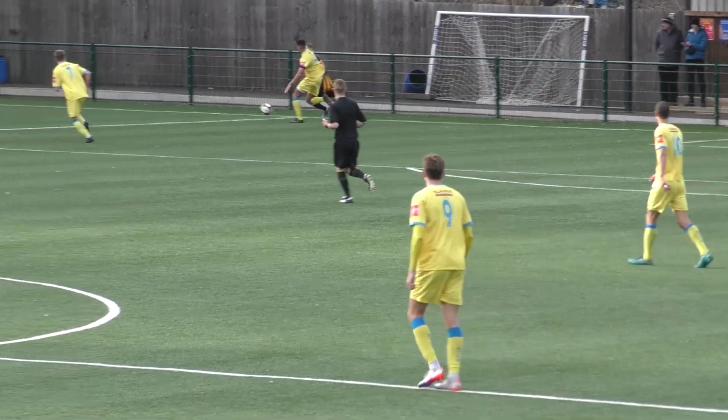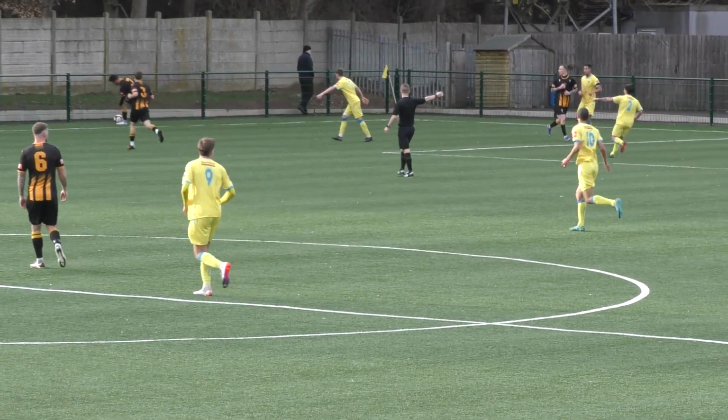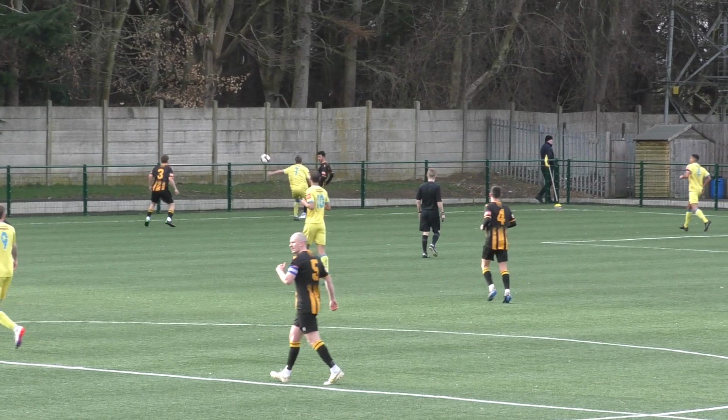Oh, Foley tries to chest it down but just can't get control of it. Bourne gets a touch on it. It was a good play from Foley, actually, not to go for the aerial challenge and see that Bourne is struggling to deal with himself.